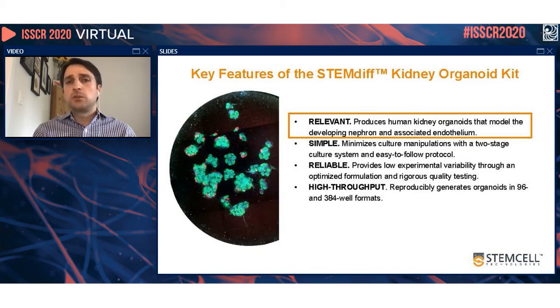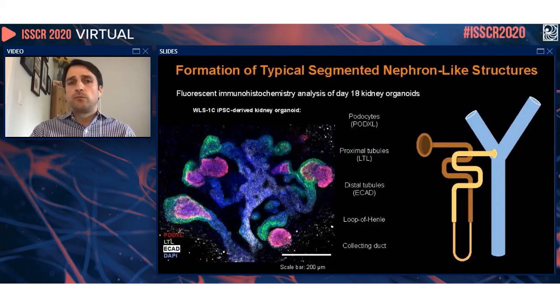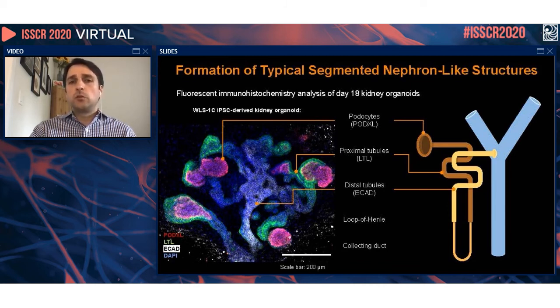The key feature of our STEMdiff kidney organoid kit is its relevance, because it produces human kidney organoids that model the developing nephron and associated endothelium. On this slide, I want to show you the formation of these typical nephron-like segmentations, starting with podocytes that are here stained in red, looking for a podocyte-specific marker, podocalyxin. From these podocytes, we can see that the structures lead into proximal tubules that are marked with LTL here in green, and then further connected with distal tubules marked with E-cadherin.